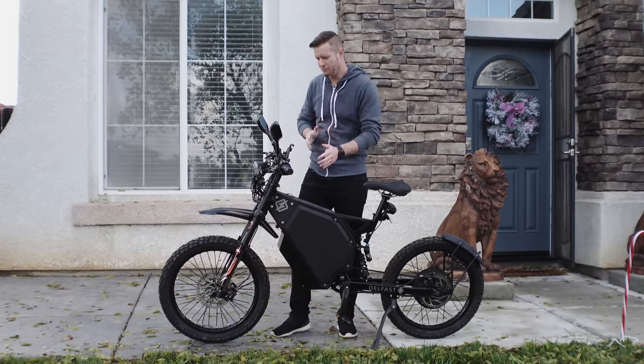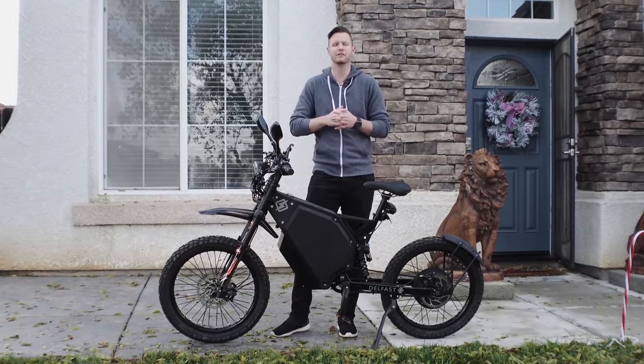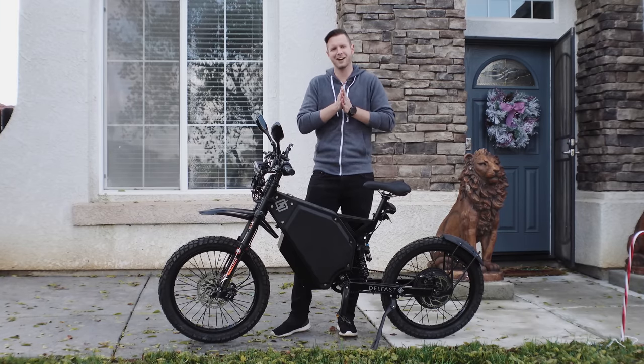But actually I do need to pull the cover off because the start stop button doesn't work. I think they disconnected the battery for shipping. That's pretty standard. So let's pull that off. Let's check what's under the hood and then let's get this thing on its first test.